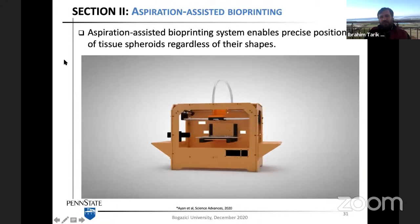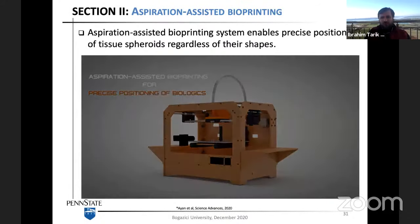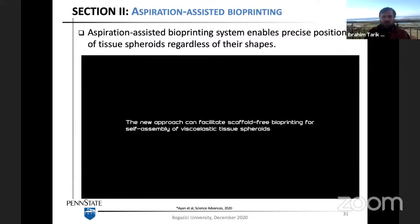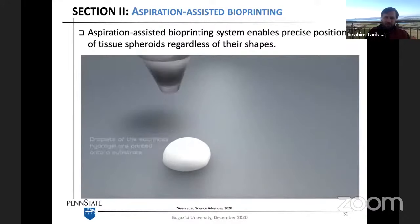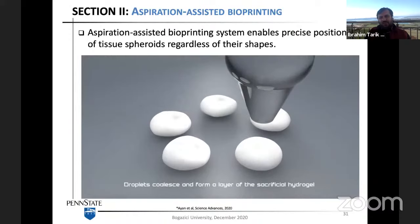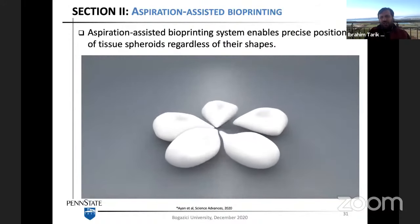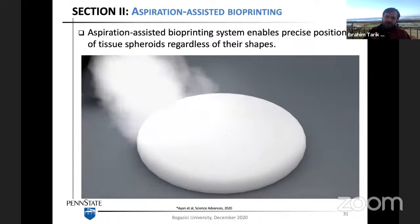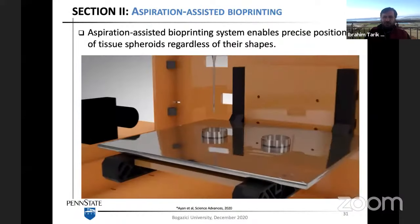So in order to print these spheroids or these tumors, we created a new technology called aspiration-assisted bioprinting, and we published that about 6-7 months ago. So in this technique, we use the aspiration forces to aspirate the spheroids, to lift the spheroids and mini tissues, and then we can precisely print them.